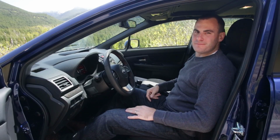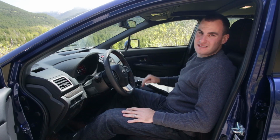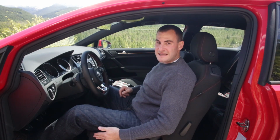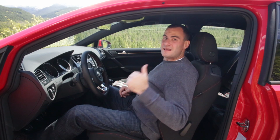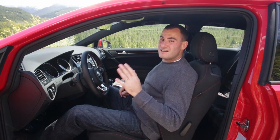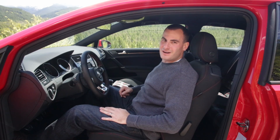Inside, it's more of the same. The WRX is a sporty Impreza with nicely bolstered seats and a boost gauge. The inside of the GTI is a little more grown up. These seats are fantastic, and the materials and finish are a little nicer. The boxy body gives it a leg up on the WRX too. In fact, hatches always beat sedans for flexibility, even if you're not hauling a ton of cargo.